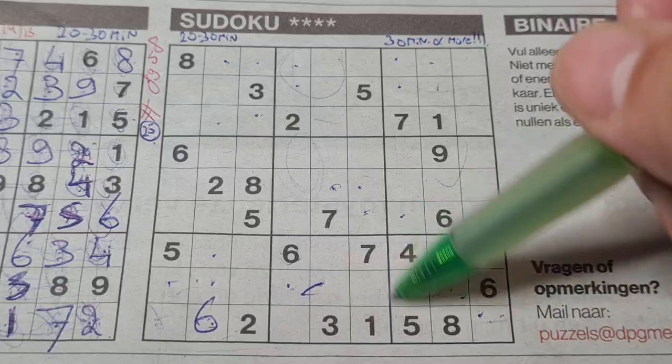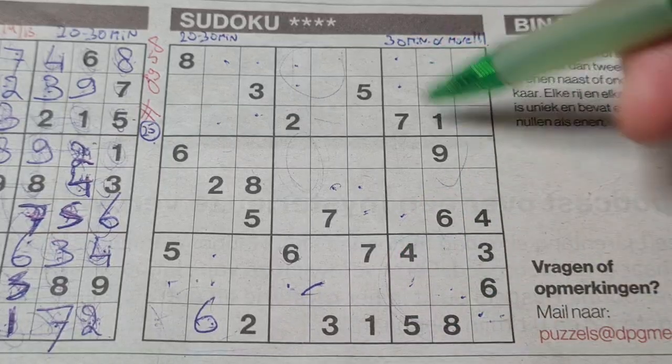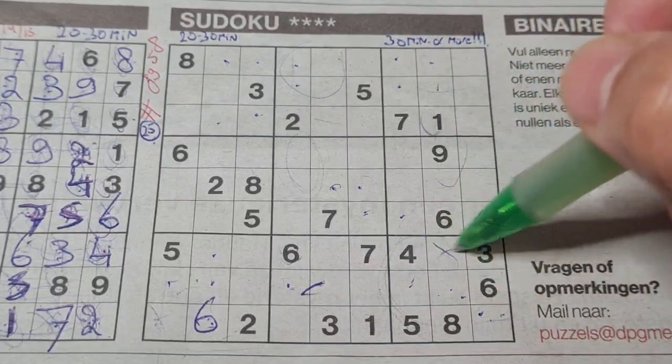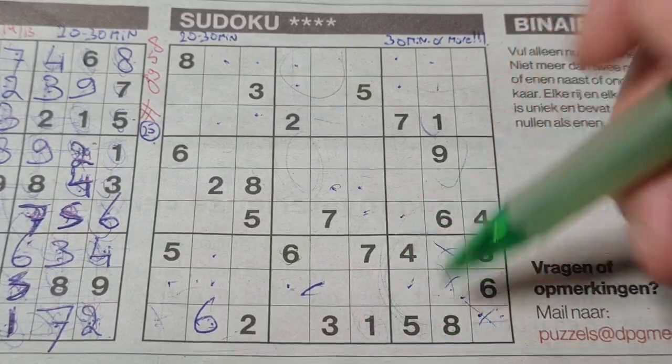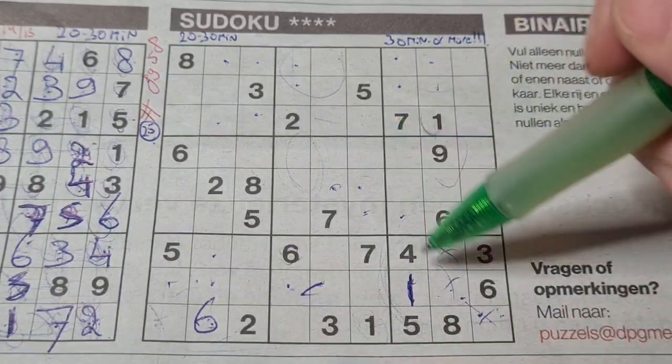1, 2, 3, 4 missing numbers in this big square. One of the missing numbers is a 1. We have a 1 in this column, so no 1 in these 2 boxes. We have a 1 in last row, no 1 in that box. So 1 box left for the 1 in this big square. Should be there.